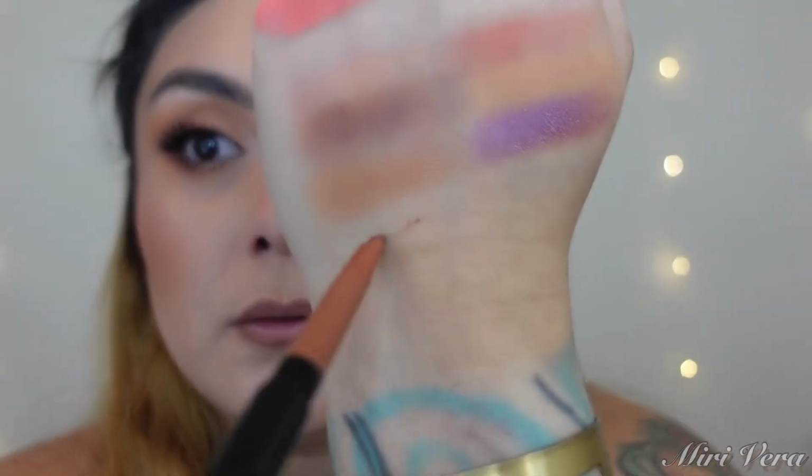And I actually do like this color. I thought it might be too dark, but I like the color. I like the formula. Here, let me swatch it for you guys.